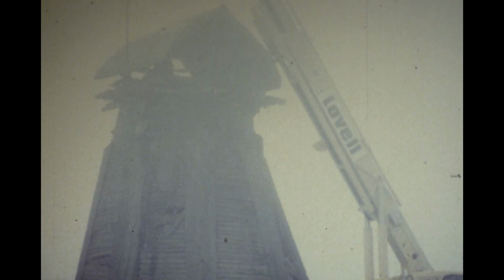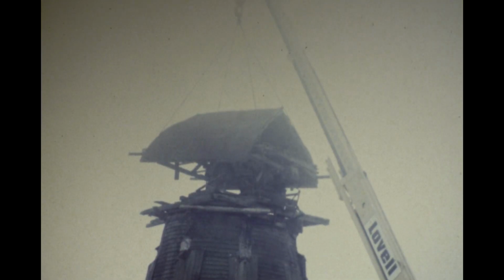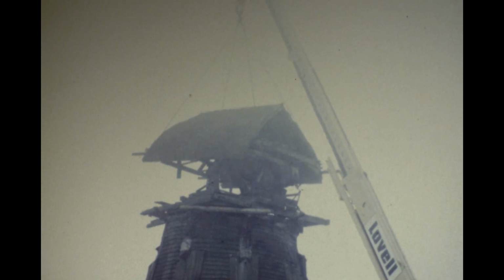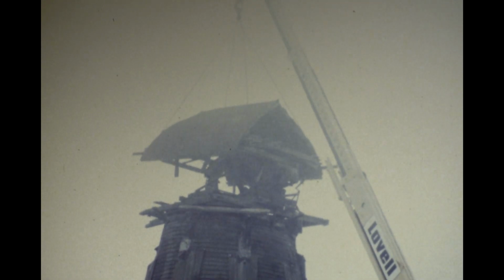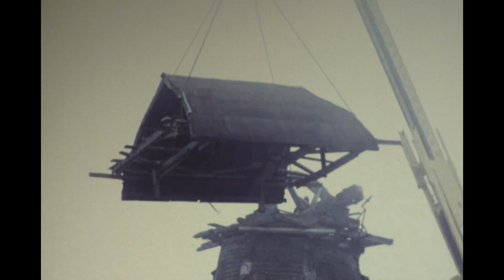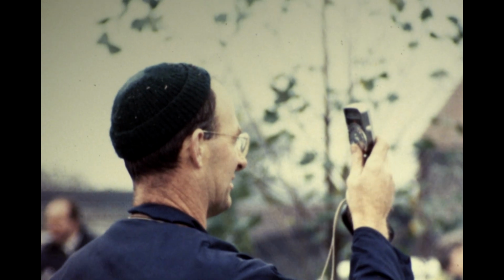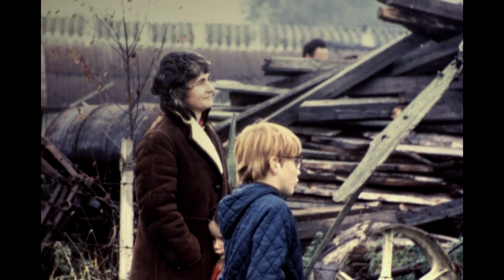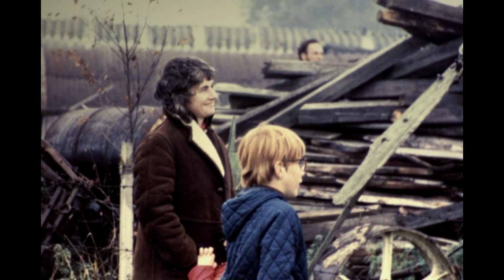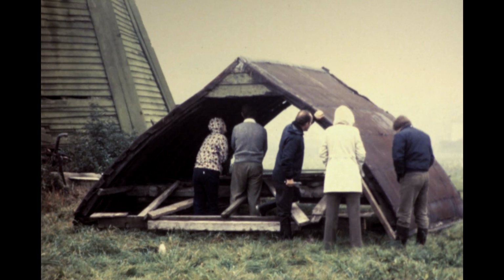One misty October morning, with the generous free loan of a mobile crane, and there was to be a great deal of such help in kind, work started by lifting off the roof to give access to the rest of the cap. Many friends and curious onlookers turned up, motivated mainly by a quixotic regard for what was about to be attempted, and to wonder that anyone should be so misguided as to try.